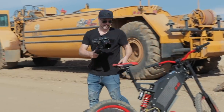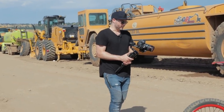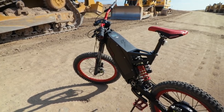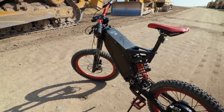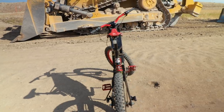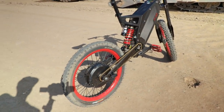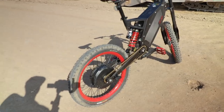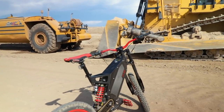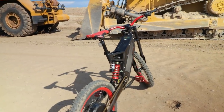Now, we talked about the price here, right? Remember, the starting price is $10,400. I think you can go up to like $12,800. I don't know, so almost close to $13,000. Some of the upgrade points on this are gonna be the color scheme. You can get a custom color option like this. You'll see I have red rims, red seat, red saddle, red handlebars, pedals, all matched with the black there. So that's gonna cost extra right there.